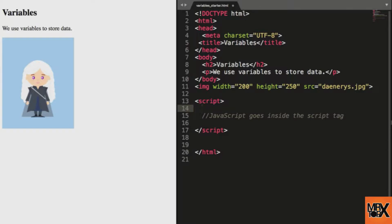Here I have my Sublime text editor open on the right, and over here on the left, I have opened up my Google Chrome browser, and I have opened up inside of it this variables starter HTML file. On the right, you can see all of the HTML, and then on the left, you can see it open in my browser.